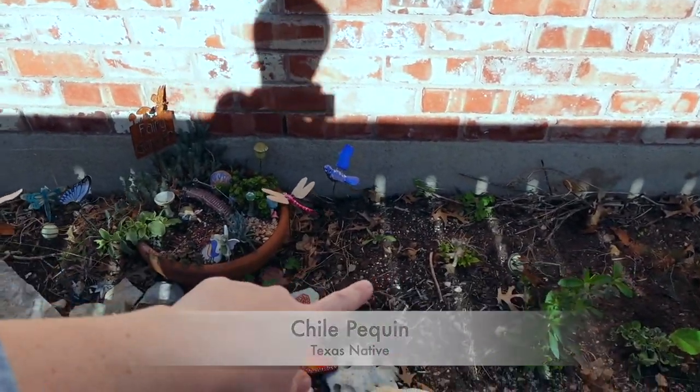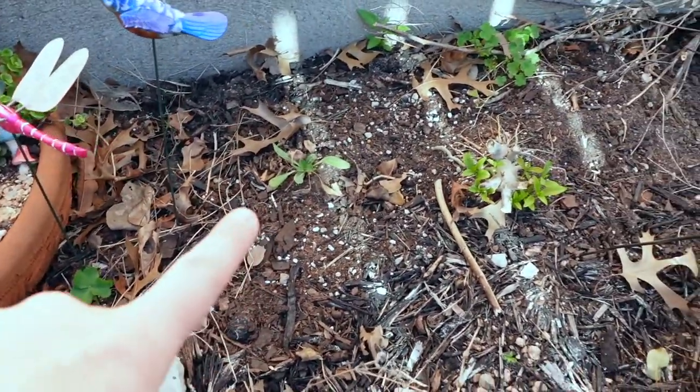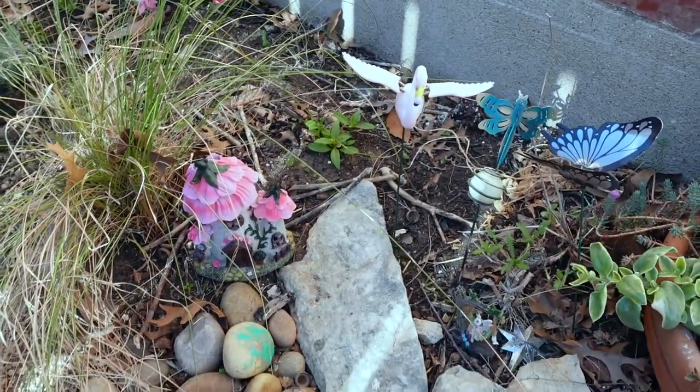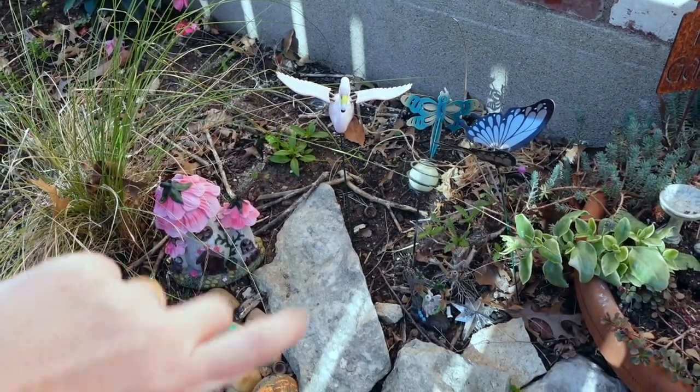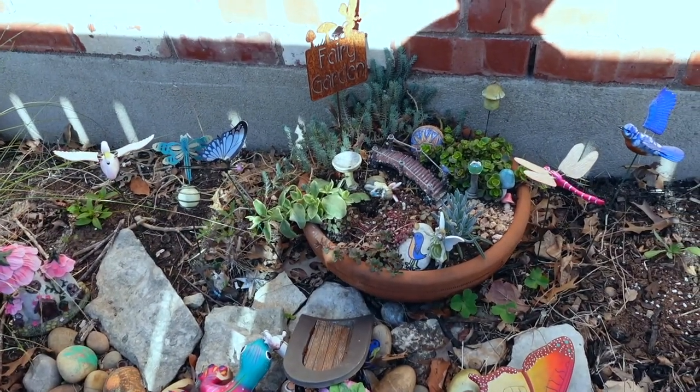So I've cut back my milkweed too. I don't know if you can see. I cut it back and it's all coming back. There's some milkweed I grew from seed that is very tiny and kind of sad looking, but it's coming along. And then there's some more milkweed coming back. Yarrow's coming back too. That had kind of died down to the ground.